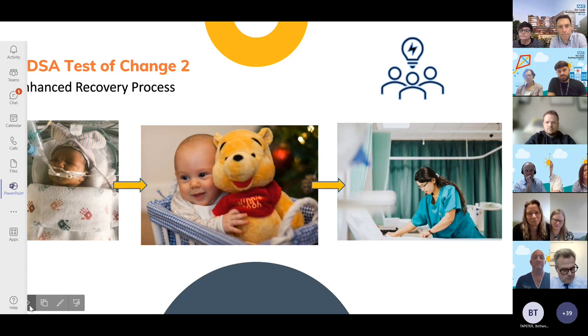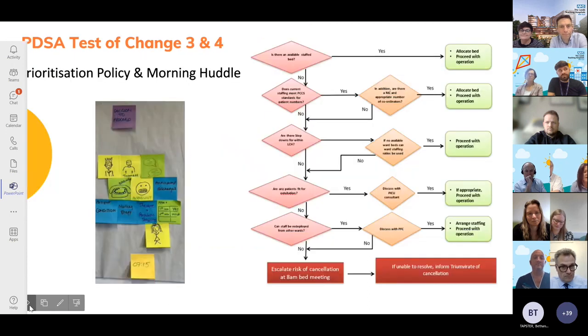Next slide, please, Kirsty. Hello, my name is Donna Webb and I'm the matron of Paediatric Critical Care and Cardiology, and I've been a team member and process owner in the workshop. The problem identified was that on occasion, the decision made at 7 AM by the nurse in charge in PICU about bed availability differed to the decision made at 8 AM following the whole Children's Hospital bed meeting, which then led to a delay in theatre start times.